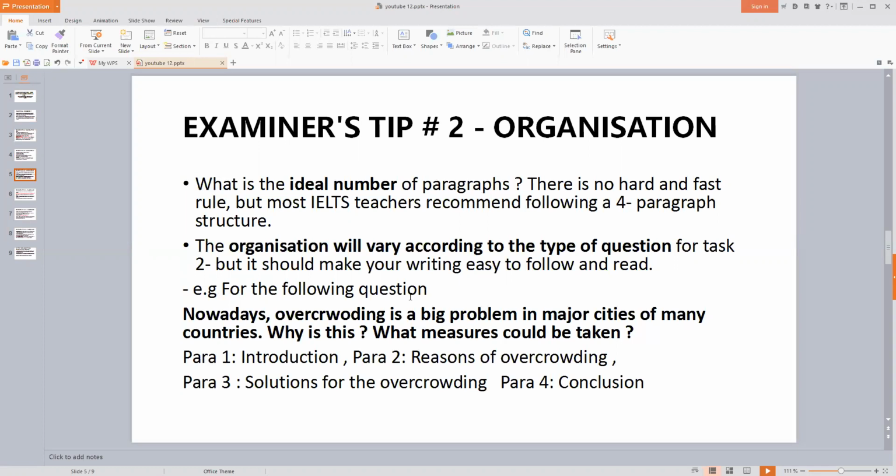Let's say you got this question in the IELTS exam. Nowadays, overcrowding is a big problem in major cities of many countries. Why is this? And what measures could be taken? Now, this one is one particular type of essay that you can get in your IELTS exam. And it's basically about the reasons or the causes and solutions essay.